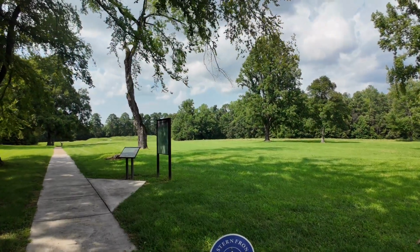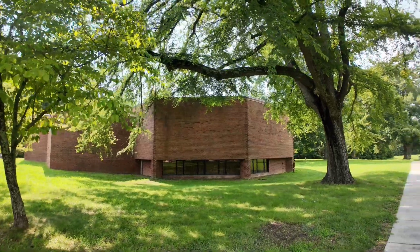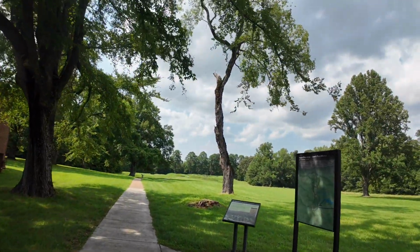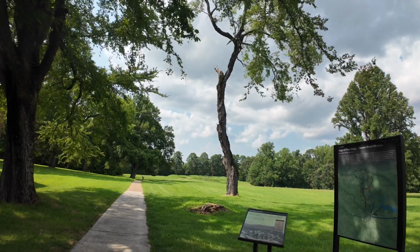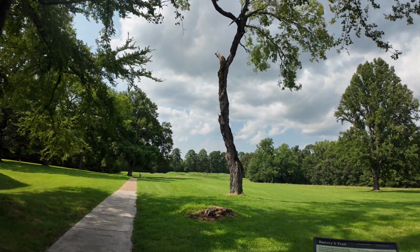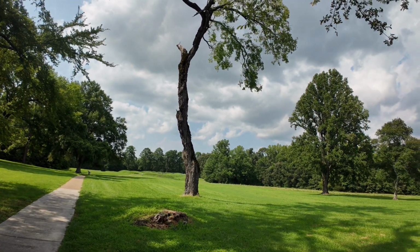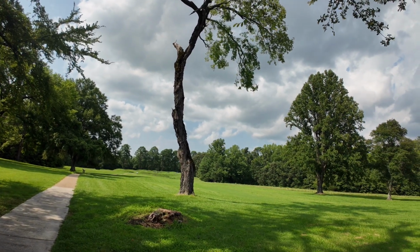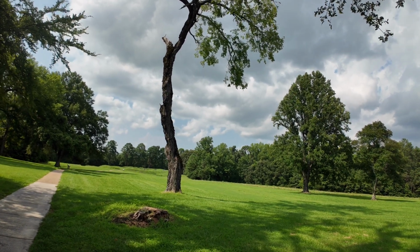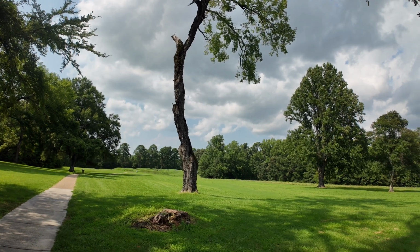Okay, so we are right outside of the visitor center here in Petersburg, and this is Battery 5 that you see in the distance right in front of us. This is where the first major attacks against Petersburg will occur, and this is going to mark the beginning of 9.5 months of siege warfare. And really it wasn't a siege, it was more like trench warfare.